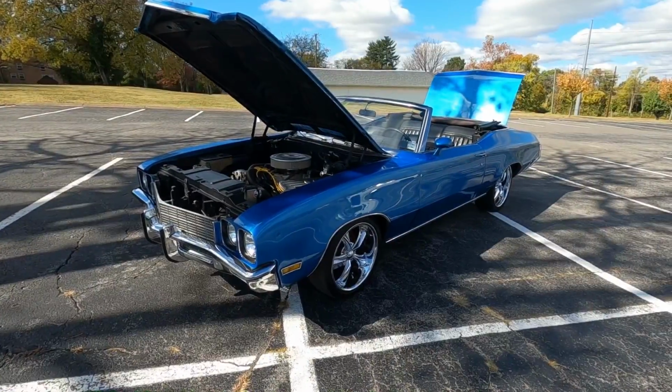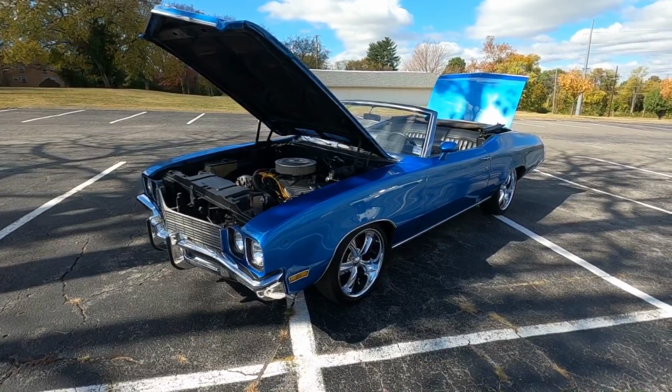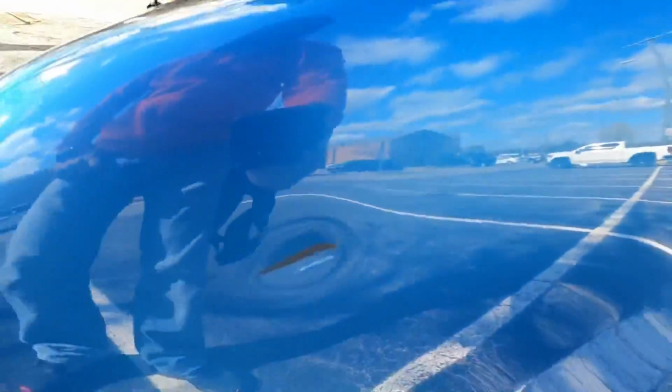Here we go, picking out the flaws. Of course, anything that I see, you'll know about it. And check out the detailed pictures at maplemotors.com. Coming up on the front end, actually there's a little ding in the side. We'll go ahead and start with that. You can see it has a scratch in it.